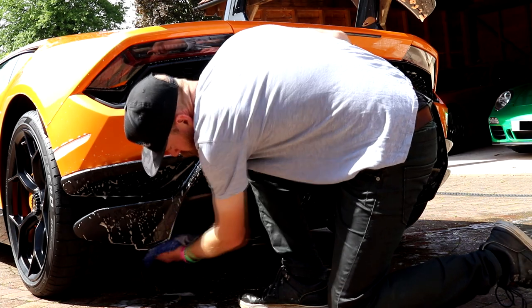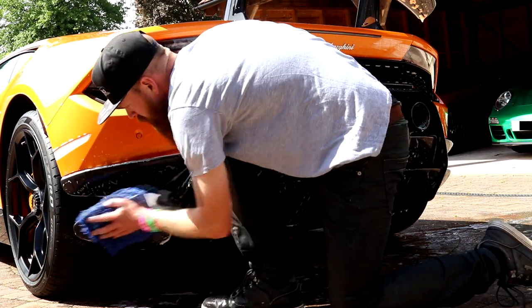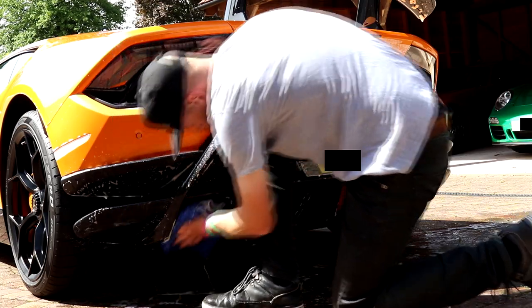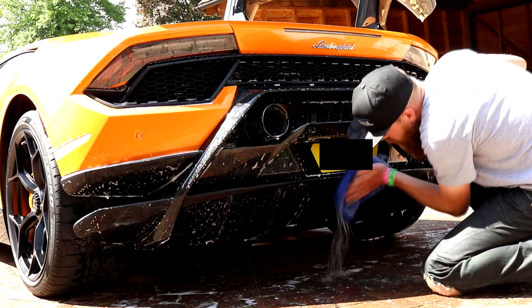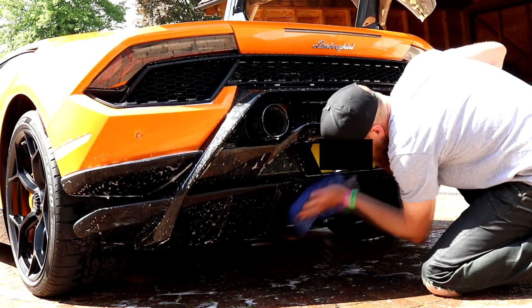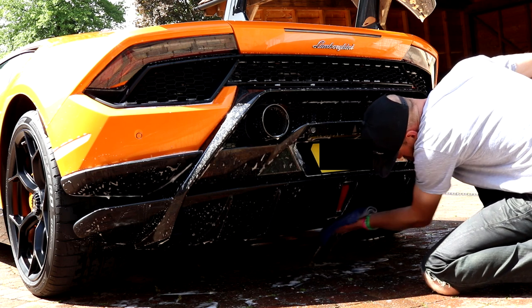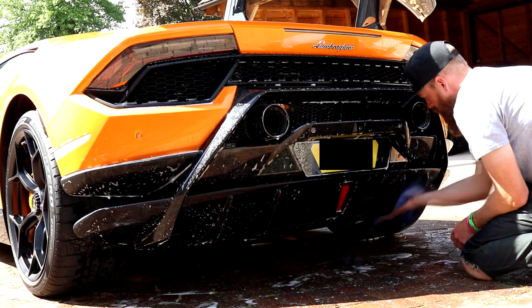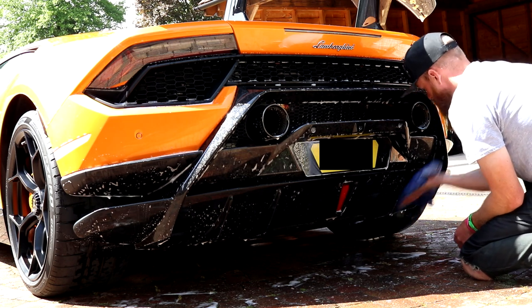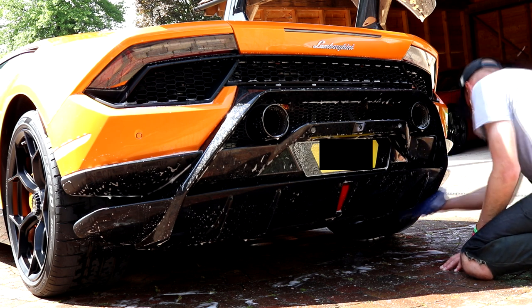Most supercars at this level are not usually taken out if the forecast is looking bad. They are mainly driven on special occasions or reasonably rarely, depending on the owner of course, so the chances of any trapped grit and dirt becoming lodged in the wash mitt is very slim, especially considering how much pre-washing we've already done. By the time I had finished washing the car, both buckets were in fact as clear as when I filled them up. The only bucket that had turned murky was in fact the wheel bucket.